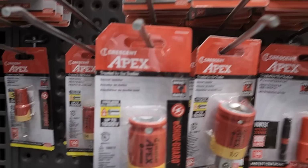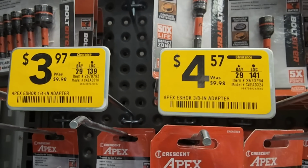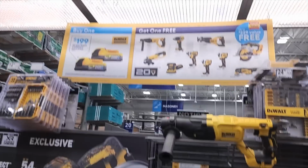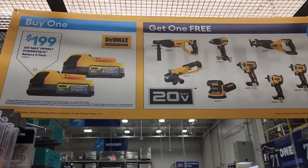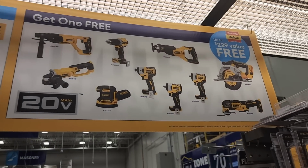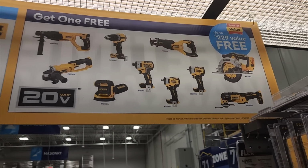These are on clearance. These bits are all on clearance. I'm not going to go over all these because obviously there's a whole bunch of these, but I'm just going to show you guys a few here. Yes, buy one, get one free. So you buy that $189 kit with the Power Stack twin pack, get a free tool. Obviously, some of these are brushless tools. I like the circular saw, the impact wrenches, 3/8 and half inch. The impact driver is pretty nice. The oscillating tool, the sander, the reciprocating saw is pretty nice, and the rotary hammer. That one's a good one to get. So definitely check this one out.